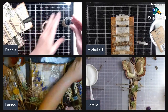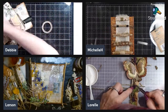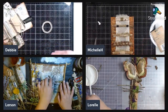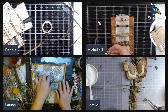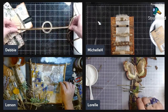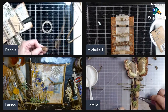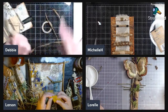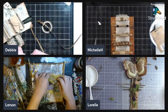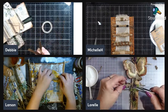I've got just a little bit of this left. Who knew playing with moss could be so much fun? I'm just having a good old time over here. Playing with just about anything is fine, as long as you're enjoying yourself.